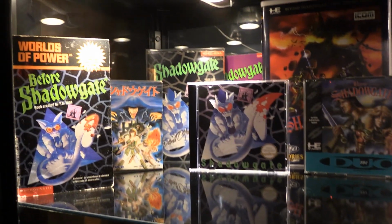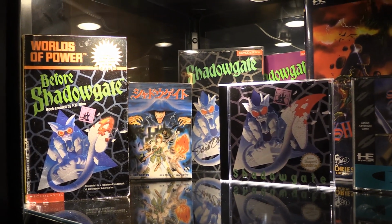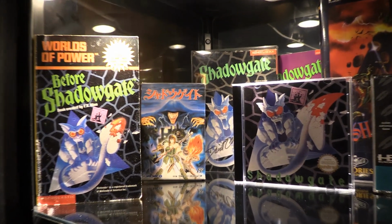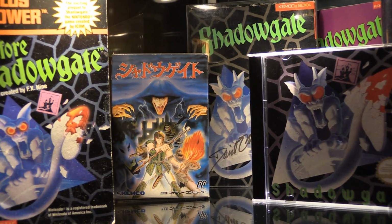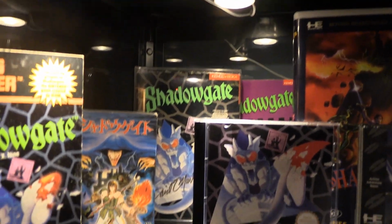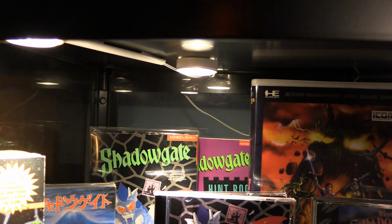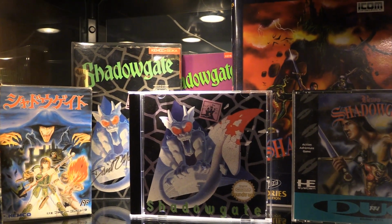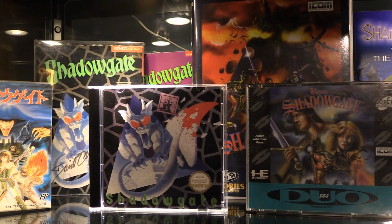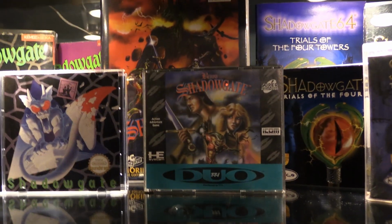Alright, so now let's get to some of the video game stuff. So, in line with the original Shadowgate, I have the B4 Shadowgate Worlds of Power book. I also have the Famicom version there. I have the original NES in box there, signed by Dave Marsh. Pretty cool. I've got the hint book behind it. Though it's not official, there's a Shadowgate soundtrack I found on eBay. It was kind of cool. It's really well done. It sounds good. It looks good. The disc and everything looks really good.